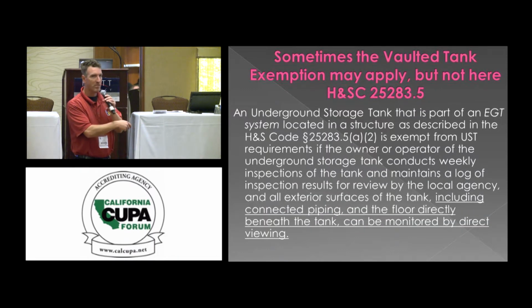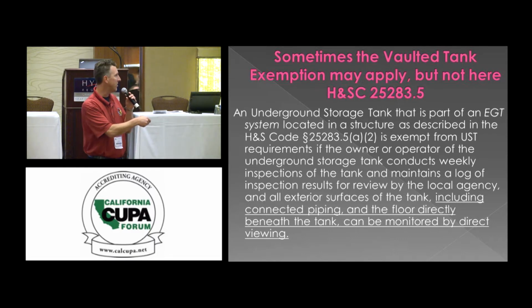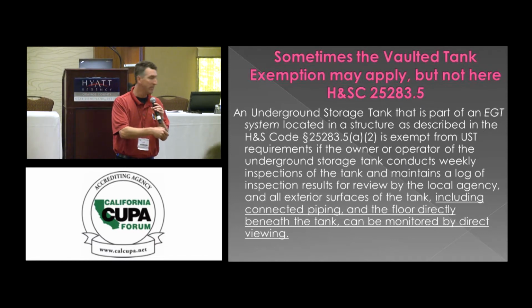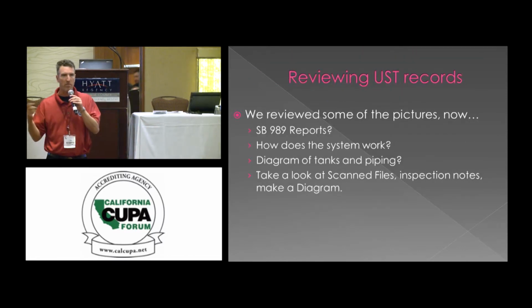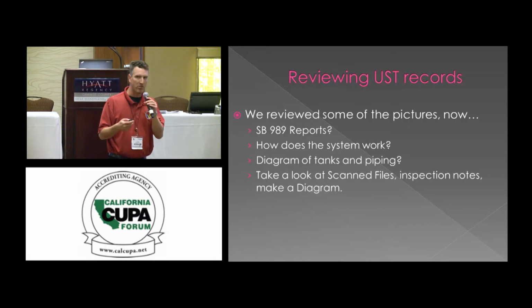And sometimes we run across these weird systems. I just bring this up because the same logic applies right here for vaulted tank exemptions. It includes the connected piping. So my specialist brought back all that information, the pictures, and we had to try and sort it out.